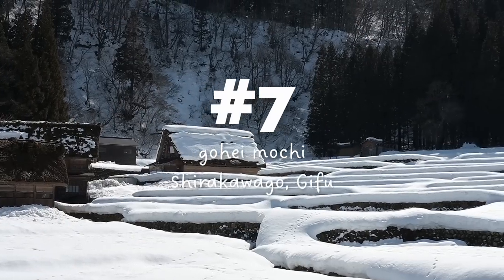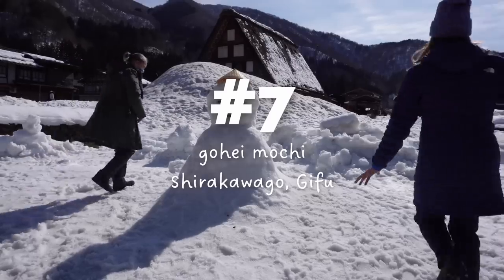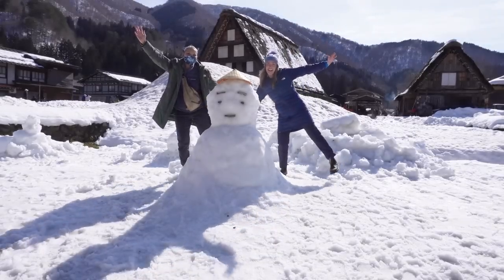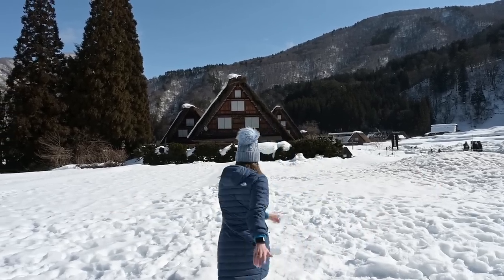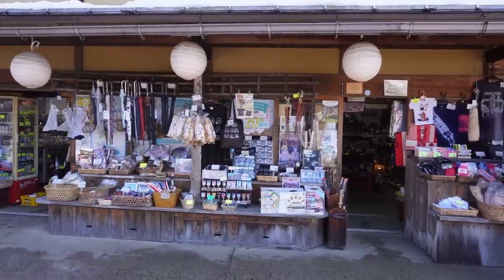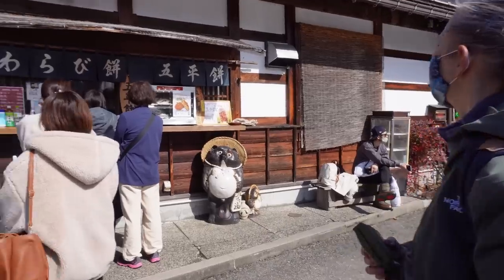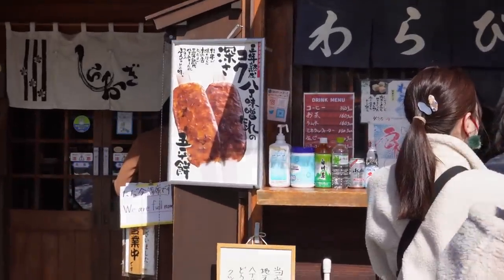Number 7 is a food item that I only recently tried, and it's one of my newest obsessions. So if you find yourself in the mountains or in the countryside of Japan, you may just get lucky. Right now we are in Shirakawago, and I'm with my friend Linda, and we stumbled upon a place that was selling Gohei Mochi. Time for the Gohei Mochi. Oh, I'm so excited. This is like a mountain food.